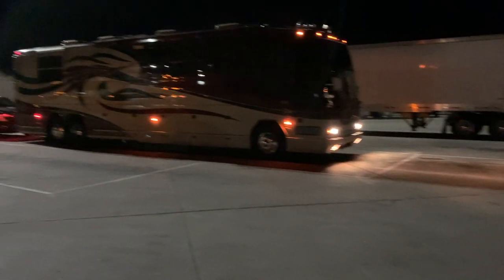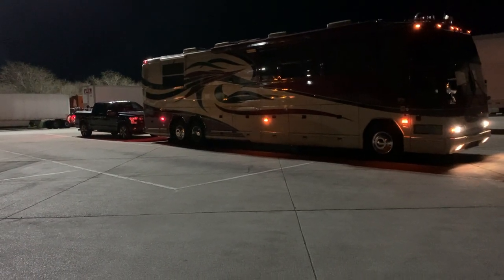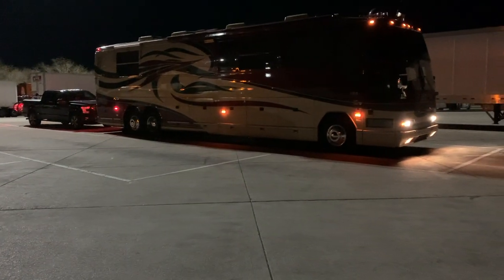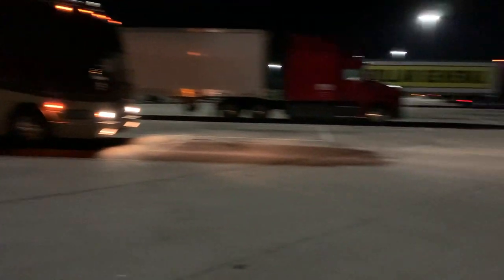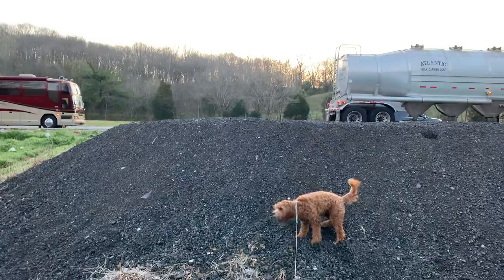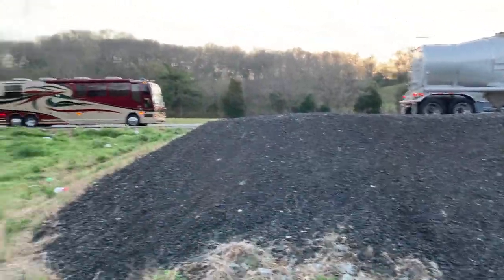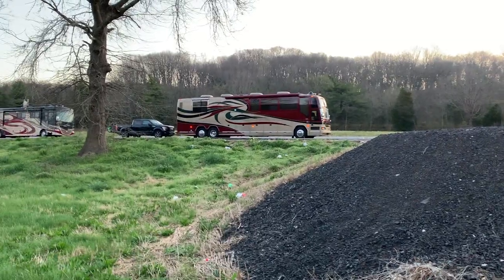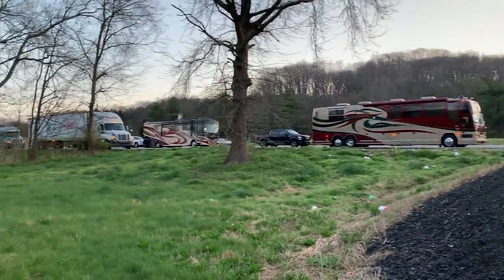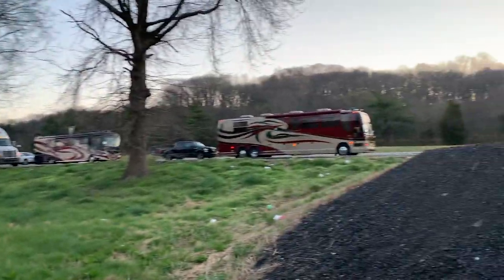Well, we're still on our way. Made a stop north of Nashville here, a couple hours north. Gonna try to get south of Nashville. It's Saturday morning. We did make it south of, I'm gonna say Tennessee, Nashville. Found a parking area and pulled in for the night. And it did real well.